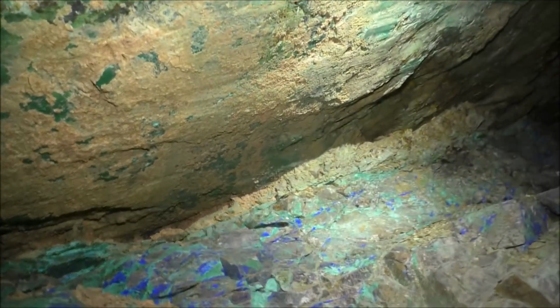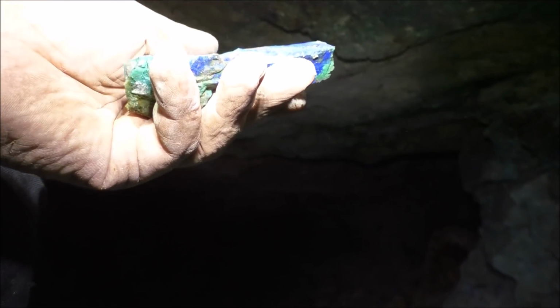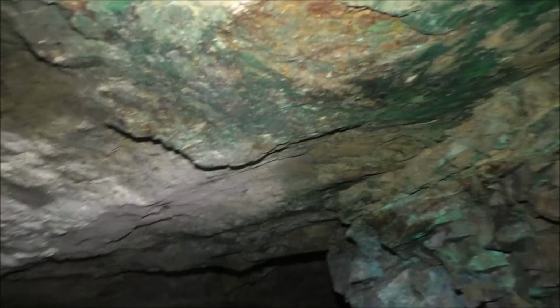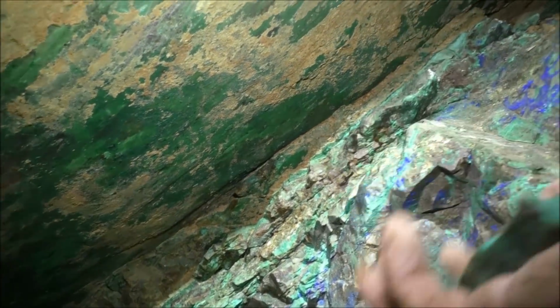Maybe I could break off a little souvenir piece here. Should be able to. It's a pretty small piece, but oh yeah, that's cool. That's a nice chunk. Gotta love that. And a piece of iron or something I could smack this wall with? This stuff's pretty hard. It's not breaking off real easy. Nice pieces though.